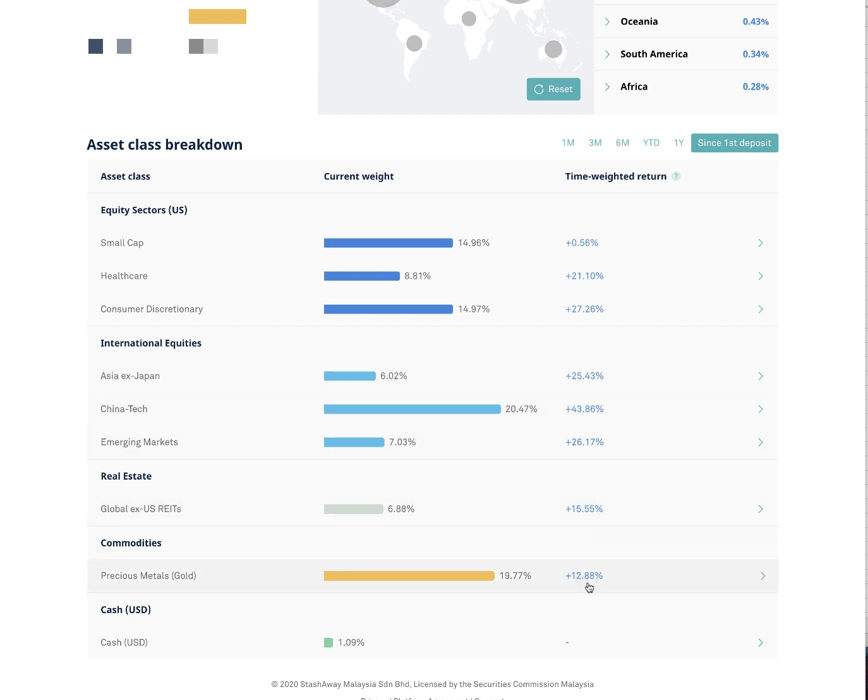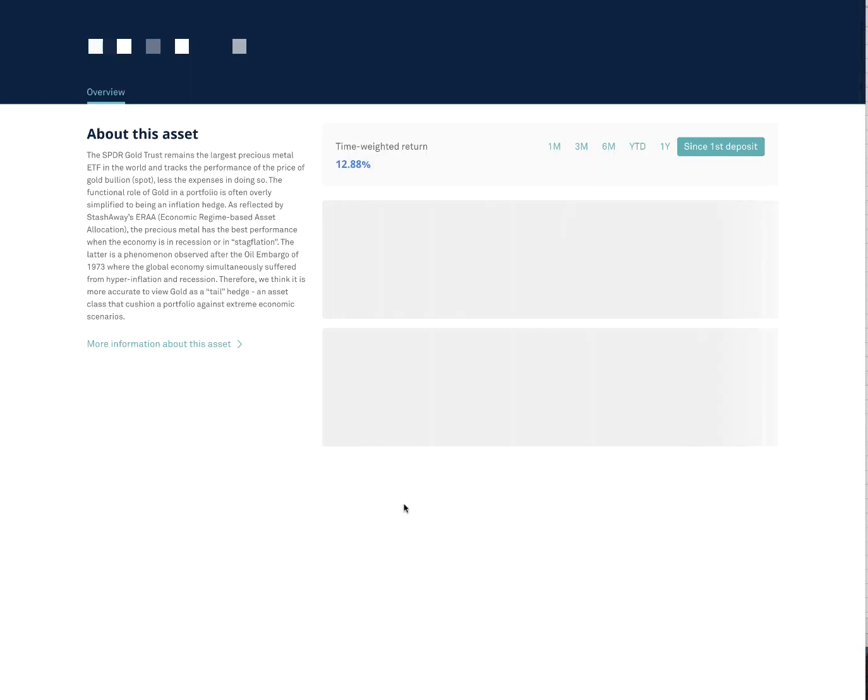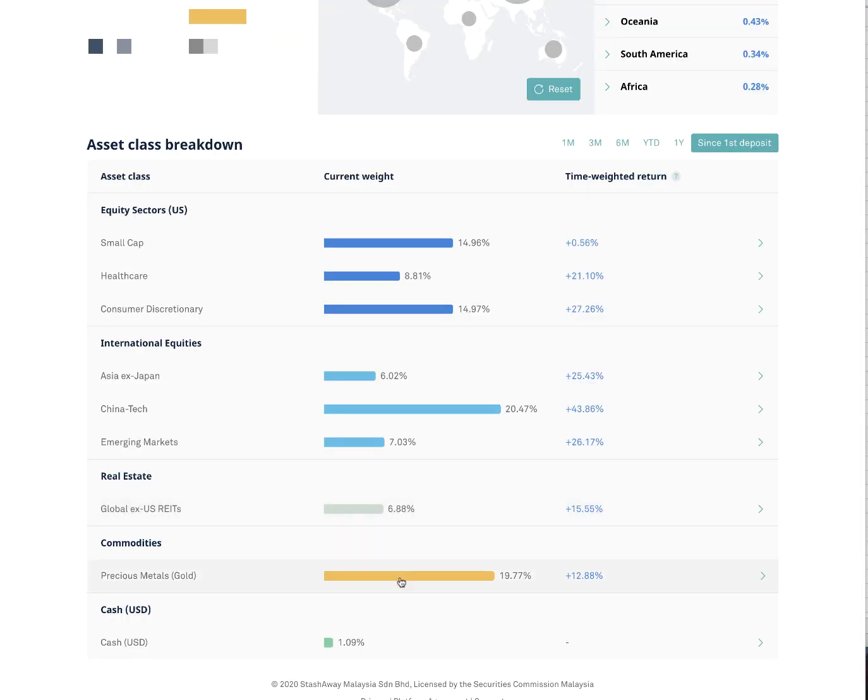And so I was skeptical about China. I was skeptical about gold, right? But I think StashAway has definitely done the right strategy so far in investing in gold. But if I were to have my own opinion, I would definitely reduce the current weightage of gold from 20% all the way probably down to 10%, right?